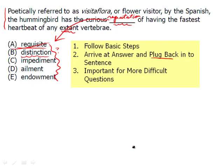Then we go to C, impediment. An impediment is something that slows you down. So are there any context clues here to show us that the hummingbird is slowed down because of its fastest heartbeat? No. The heartbeat is not holding the hummingbird back, so impediment is out. Then we have ailment, which means illness. Again, fastest heartbeat doesn't mean illness. And that leaves us with endowment. When you have something, that's called an endowment. You're endowed with an ability or a skill. So it sounds like endowment could work as well. The hummingbird has the endowment.